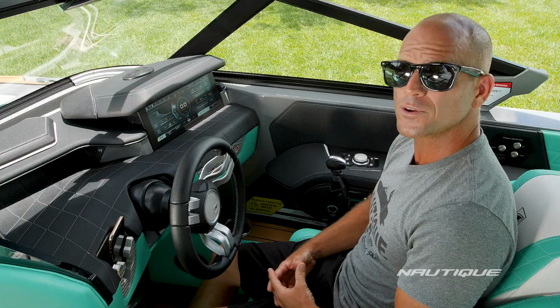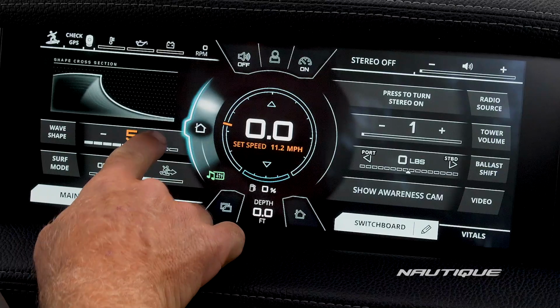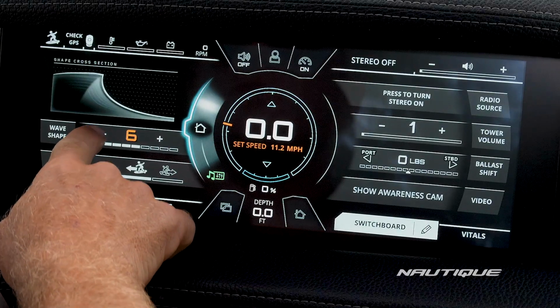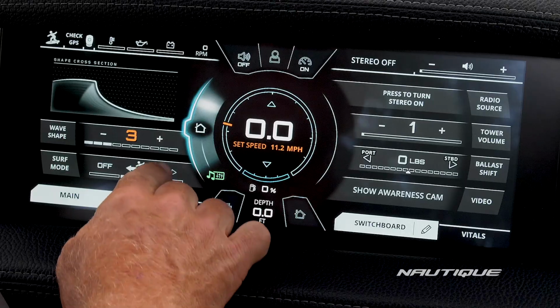New for 2021, we've got an easy-to-understand way to customize your wave. Would you like a bigger wave? Simply dial the number up. Or you can back it down based upon personal preference or user experience. This is also where you can choose which side you'll be surfing by the touch of a button.